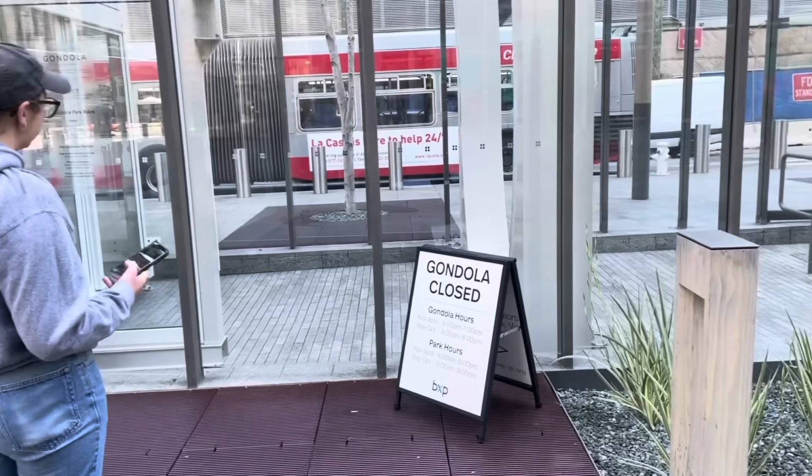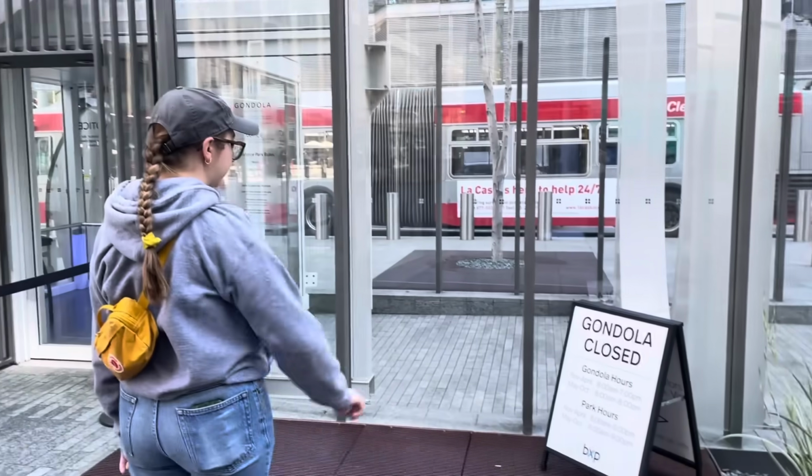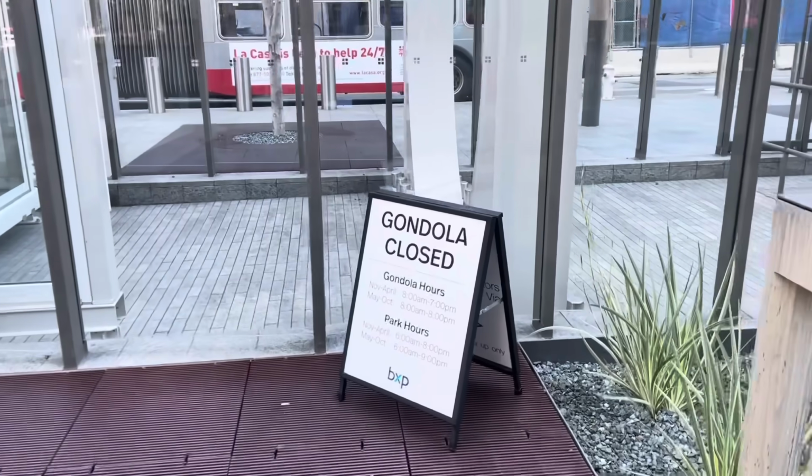Is it closed? It is 2 p.m. right now. Well, I had read online that it is frequently closed. I guess this is the full Salesforce Transit Center experience then.